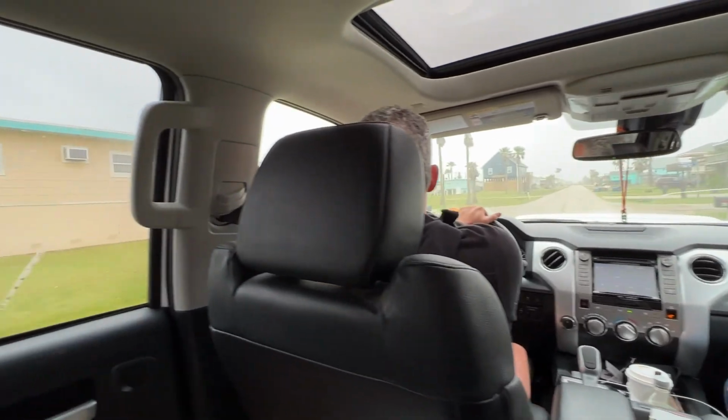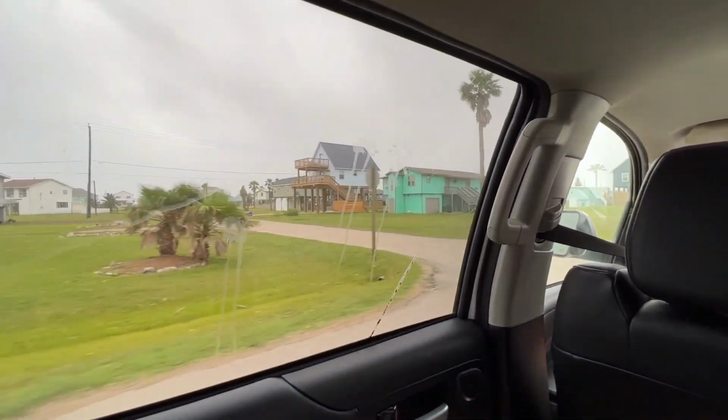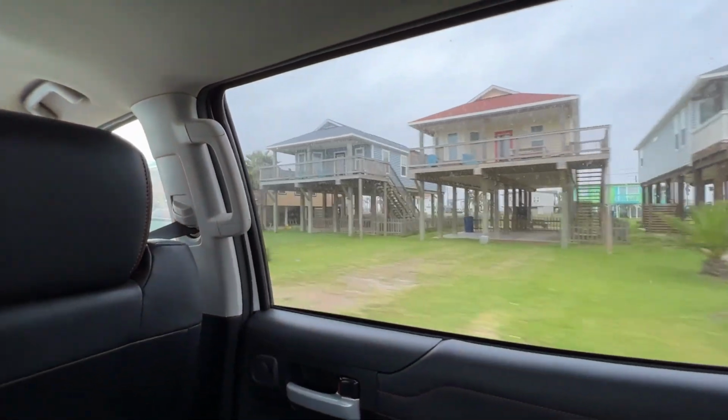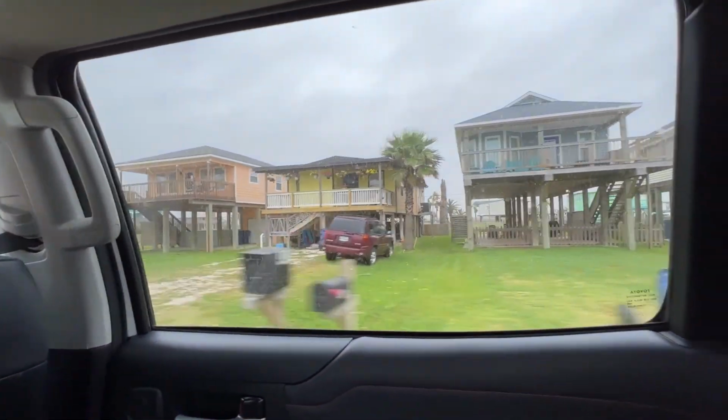Almost bought this one. The low one we almost bought. There was another one over here almost. Yeah. I looked at, almost bought. This low one. Yep, walked that one.